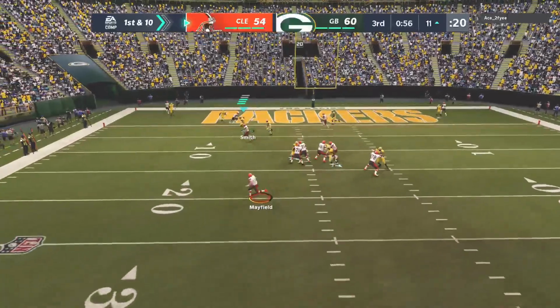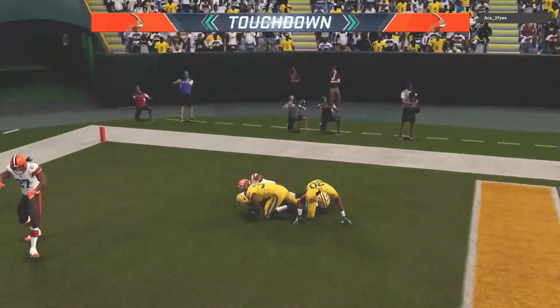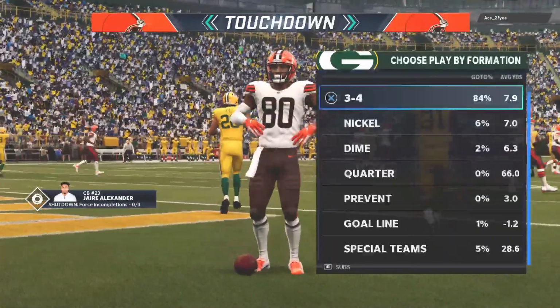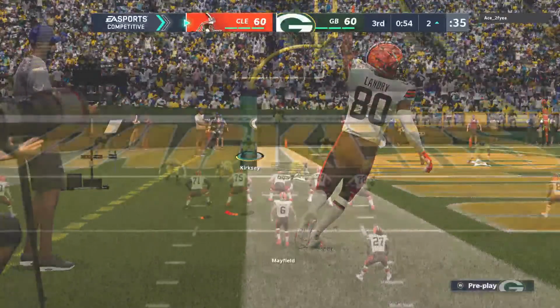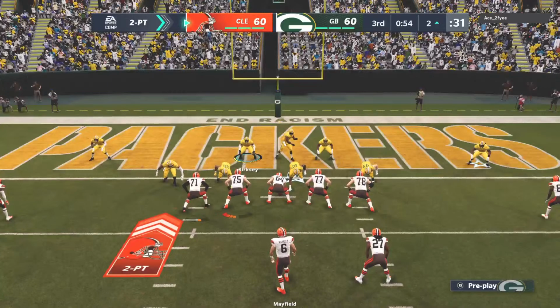Trying to shake off the interception from the last drive. He'll look to throw. And that's going to be caught for a Browns touchdown. The touchdown pass, Mayfield to Landry. And the Browns can grab the lead if they hit the extra point. So up comes Mayfield as his guys will go for 2.